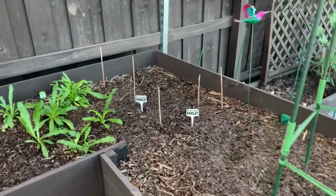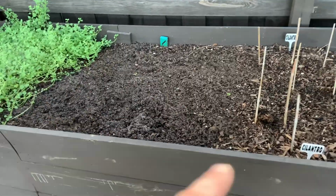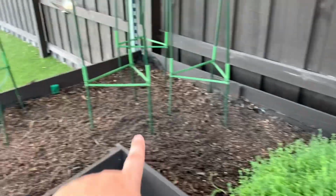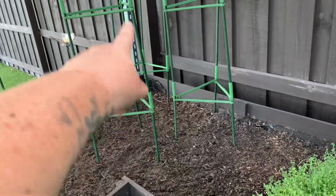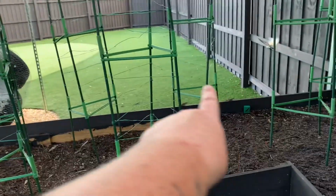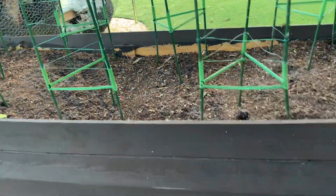And then I gotta get parsley. I gotta get some cilantro going, figure out what I want to put here. And then I need some dill. And now I will have 3 beans back in the corner. I have the 3 regular cucumbers that I'll put in the back, the 2 pickling cucumbers in the front.